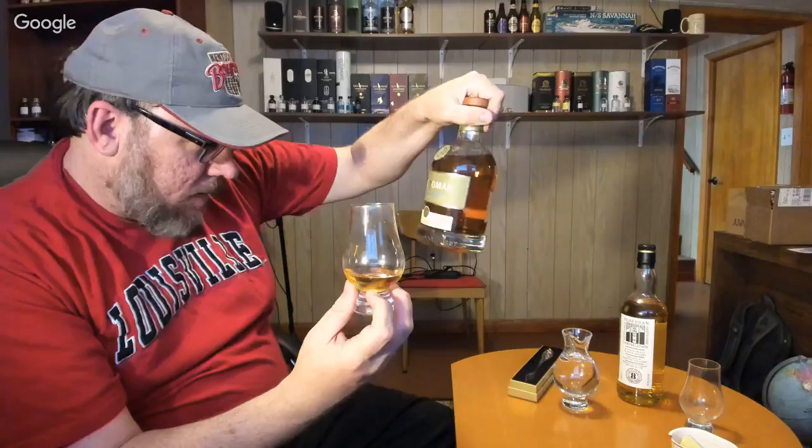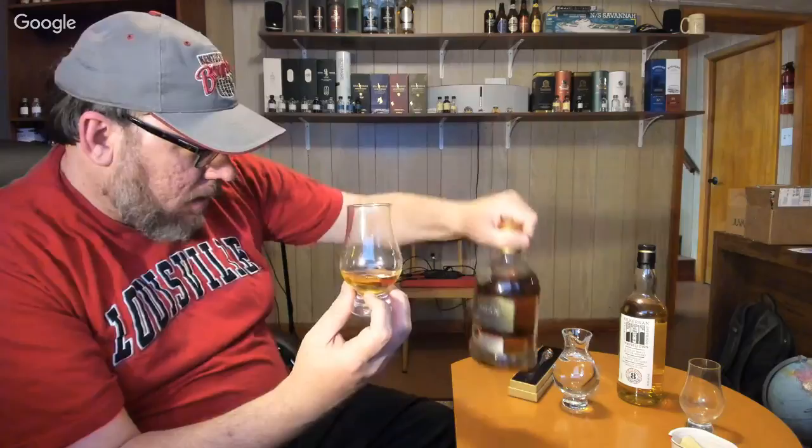Love the color on the Kilchoman too. It's probably the same, maybe a little darker. It's probably just the type of cask. I don't think they use any coloring. Yeah, it's not chill filtered. It's natural color. Just a beautiful... if this is goldenrod, the Kilkerran, then I'd say this guy is probably more of a deep amber kind of color. Mm. That's so good.